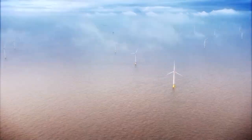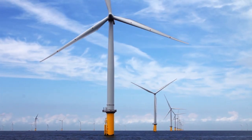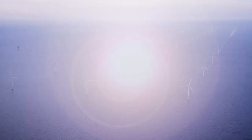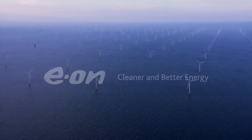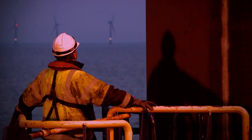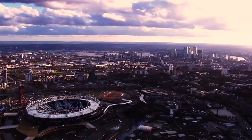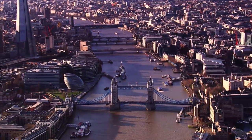London Array, the world's largest offshore wind farm, is an incredible achievement for the renewable energy sector. The London Array partners have demonstrated a real commitment to renewable energy. A partnership of companies from around the globe has worked together to tackle the energy trilemma head-on. Together, we're addressing the impact of climate change and securing our energy supply for future generations at the lowest possible cost to consumers.